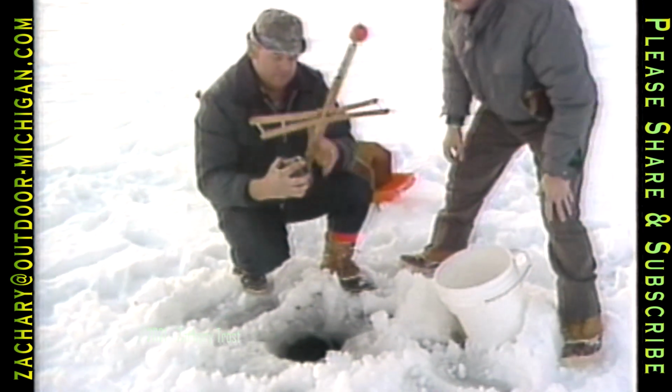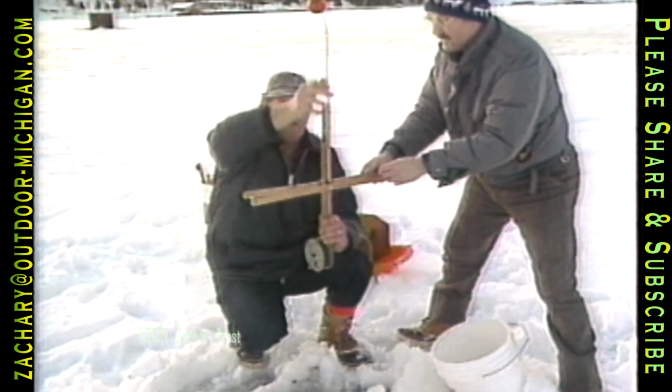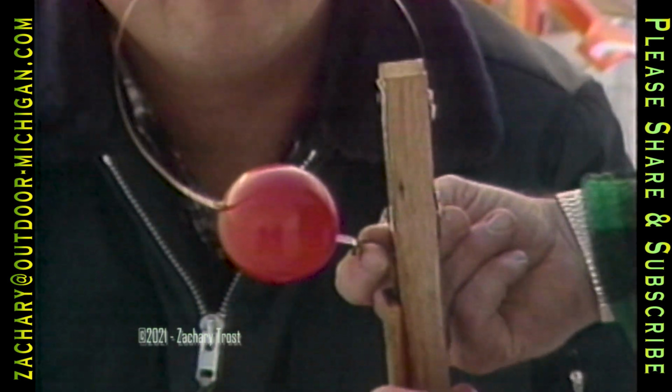Now, going for the bigger predator fish, northern pike is one of the favorites. It can be done using a tip-up. Mike Copenhaver from Ludington shows us a typical wooden tip-up that works well for northern pike. The flag flies when the fish pulls on the line, trips off a trigger. Now we go down here.